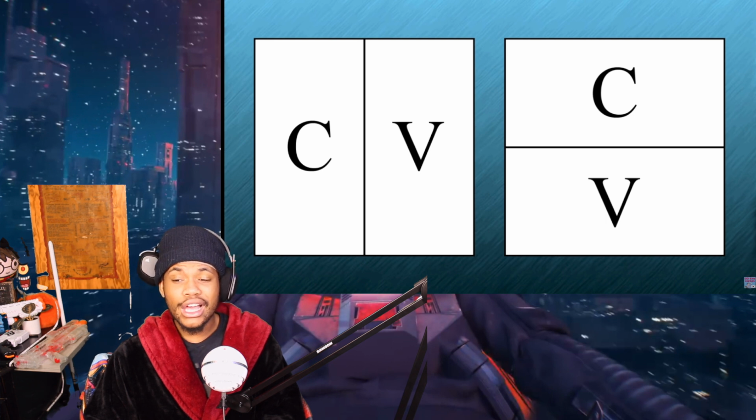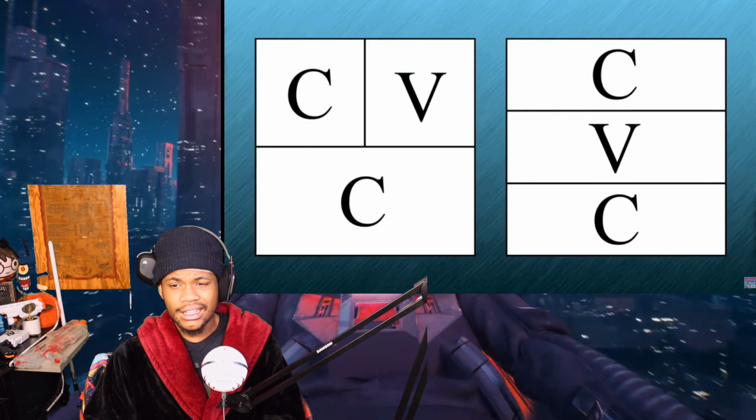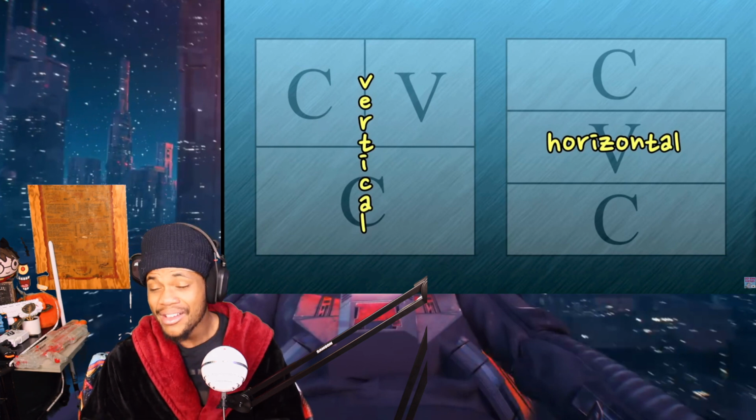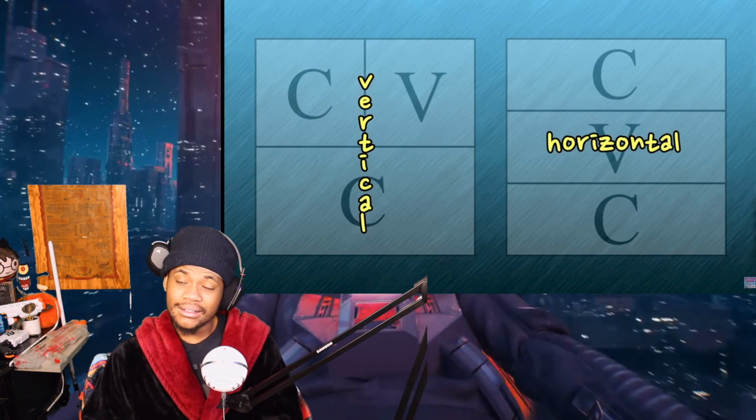Here are two new syllable blocks that we'll need. We can use these syllable blocks, which each use two consonants and one vowel, to create syllables that have three letters in Korean. The left syllable block can be used with vertical vowels, just like before, and the right syllable block can be used with horizontal vowels.